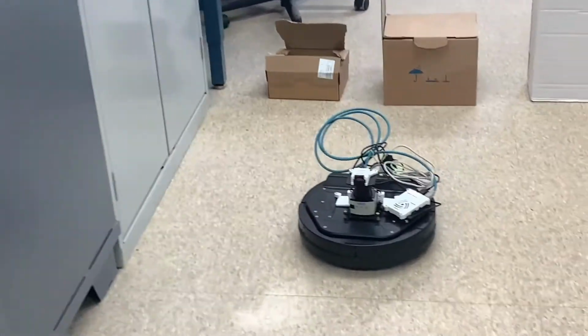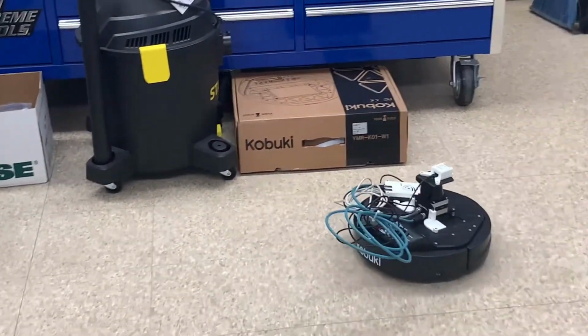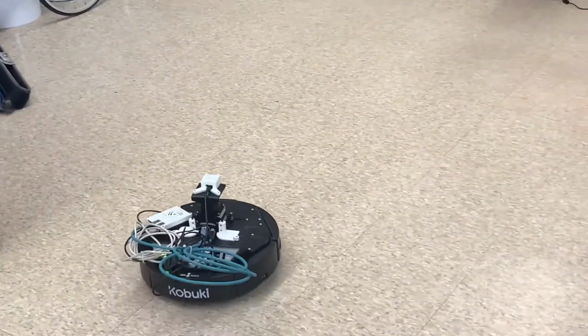While our robot traverses the room, it is compiling scans of the environment that it sees. Once it completes its path, it will take these scans and create a map of the room. This is the map that is created at the end of the robot's journey. It shows the room that it mapped along with the path that it took while traveling.